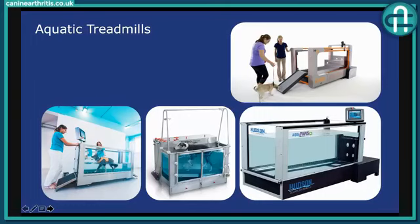So if you've got those early, we're going slightly off topic here, but if you've got a fracture repair, or an early cruciate repair, for example, you might want to start them in the underwater treadmill before transitioning to harder exercises on land.